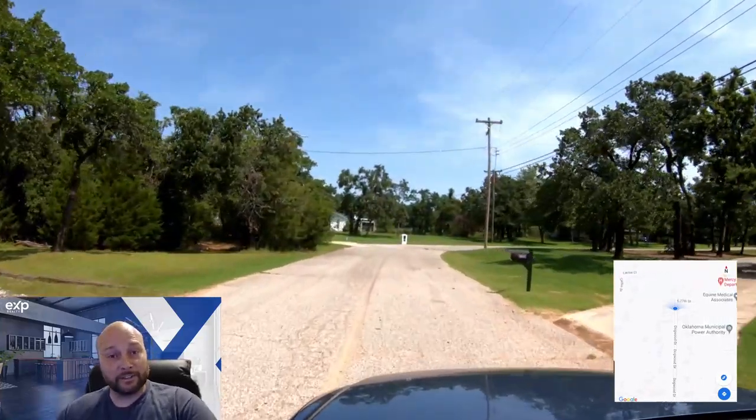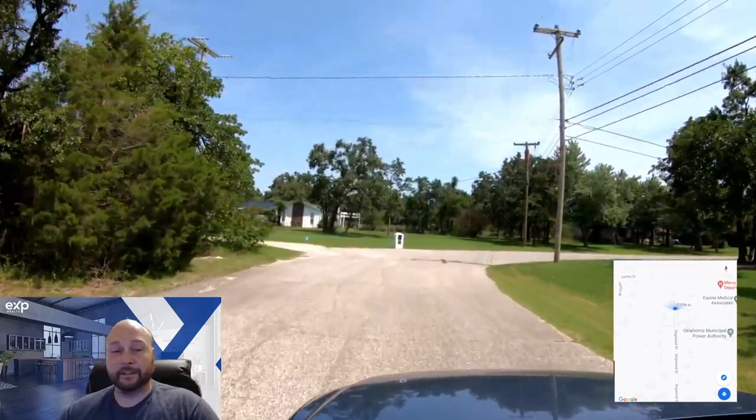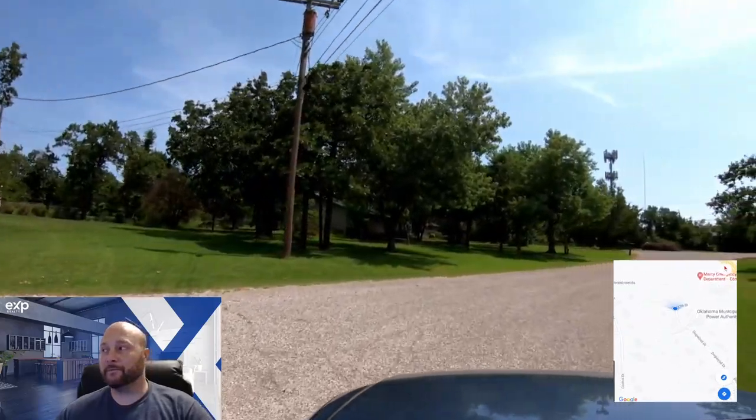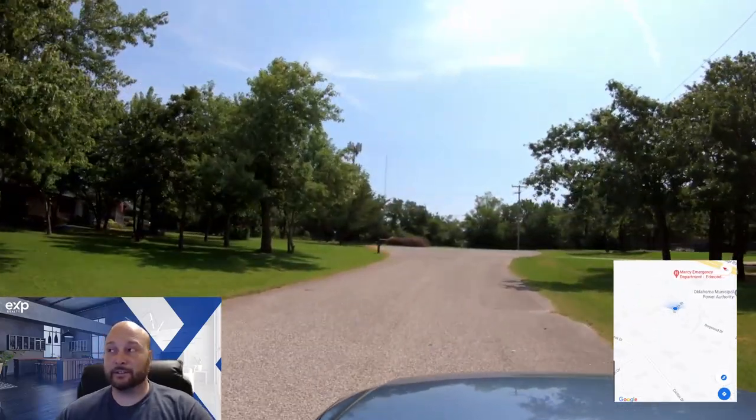So this is basically one street with a cul-de-sac that we're going to turn around up here to the east. I'm turning right, that's east, in case you didn't know. And yeah, we're going to circle around this cul-de-sac and go back.